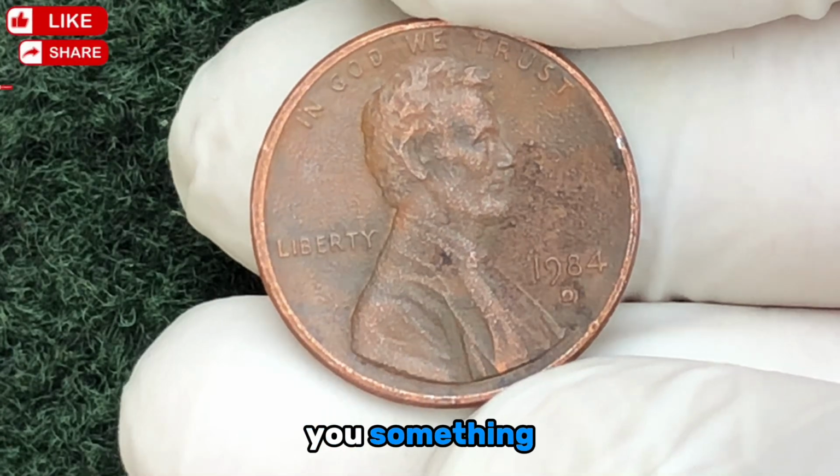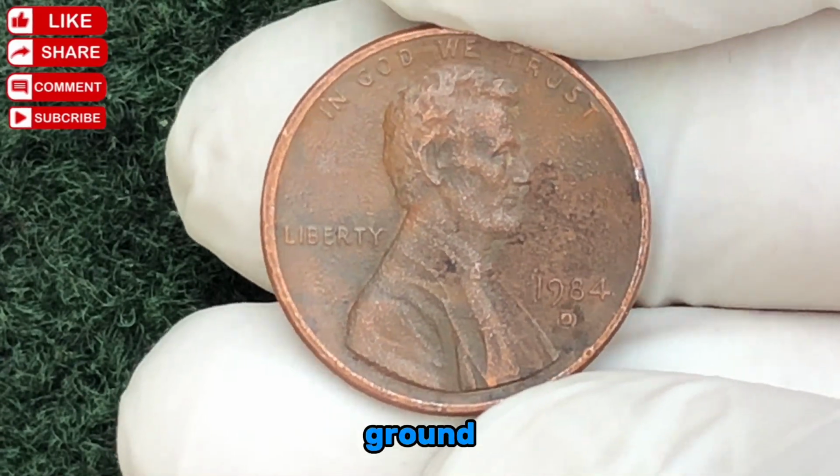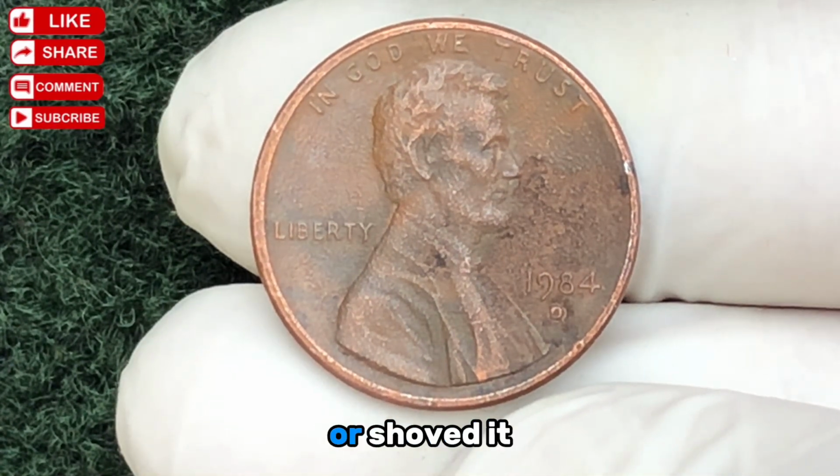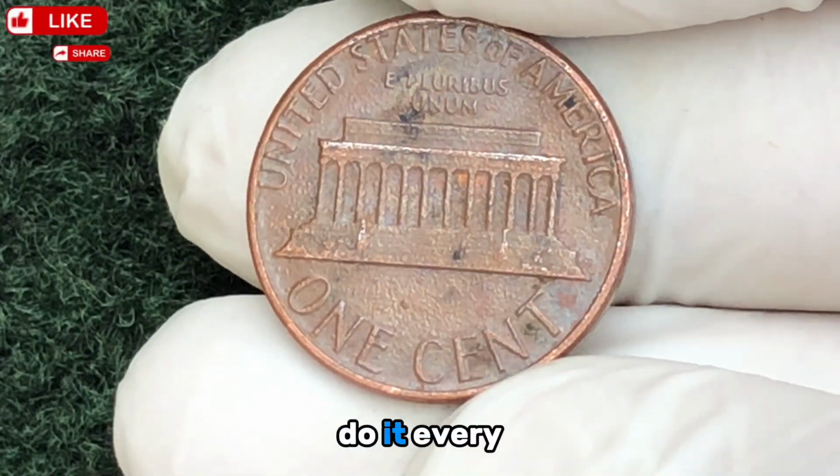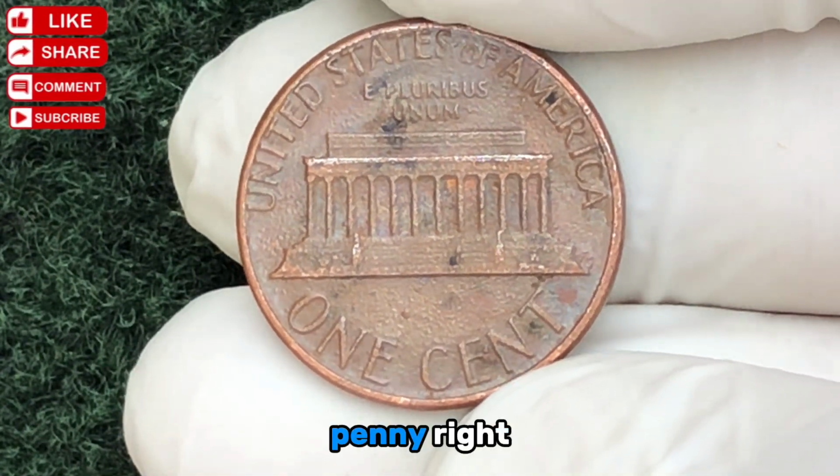Let me ask you something. Have you ever picked up a penny off the ground, tossed it into a tip jar, or shoved it in your car's cup holder without a second thought? Most of us do it every day. It's just a penny, right?